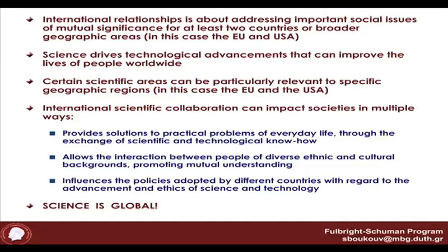And of course, people who are active in science and technology can also influence the policies adopted by their countries with regard not only to the advancement of science, but also to the advancement of the ethics surrounding science and technology. Especially biotechnology, which is my subject, can have a very good influence or a very bad influence on society. And since the theme is international relationships and international affairs, it is good to always remember that science is a global thing. There is no Greek science or American science or European science. Science is global.